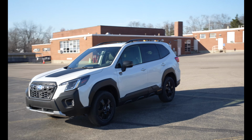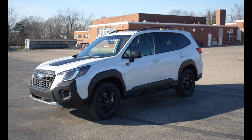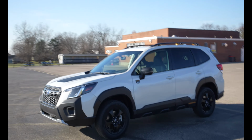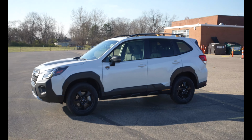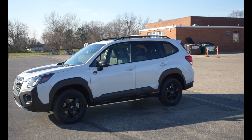So I'll kind of go through the review of the first week with it. It'll be a lot comparing it to the Outback because that's what I had for the past year and a half. The buying process was really easy. This actually was not the first option we wanted. We originally wanted a 2023 CRV, but Honda dealerships in this area are very difficult to deal with, and I couldn't find one that would even sell me one at MSRP.